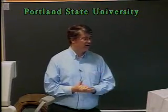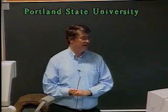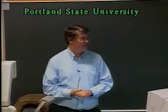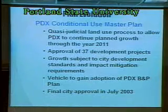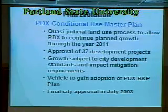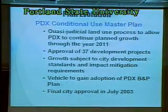Our conditional use permit was quasi-judicial, a type 3 process in the city, and it only went to the year 2011 for a use. For the uses, we had 37 development projects approved in that. It was an excellent vehicle to get the bike and ped plan that we have adopted. That happened, and the final city approval was in July of 2003. So we now have a new conditional use permit, and that included a look at our plan.